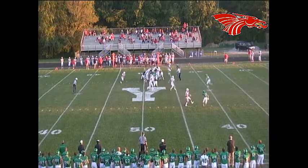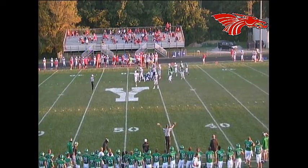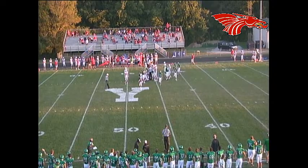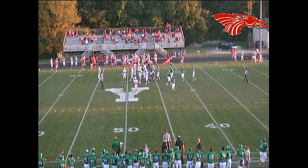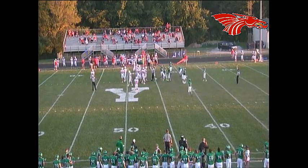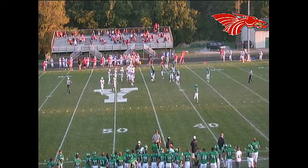And Roth will give to Thomas up the middle. Gets a good push from the line. Drives forward. Has the 1st down. He needed 3. He got 4 to the 46. And the Dragons once again move the chains as Grayson Thomas, the freshman, with a 4-yard run on 3rd and 3. Just another good push by the Dragon offensive line, enabled him to pick the 1st down up with ease.